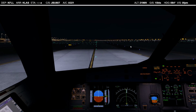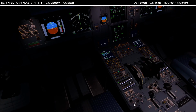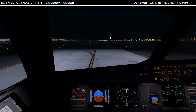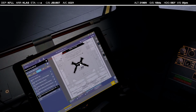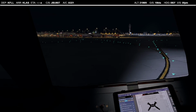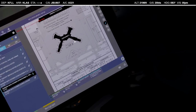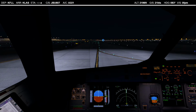Okay, now I just need to wait. After landing checklist, radar and predictive wind shear. I always forget those. There we are. So now I just need to find a gate. We still have to go a bit further, but I think the real world flight took Delta 4. I will try to get the same.